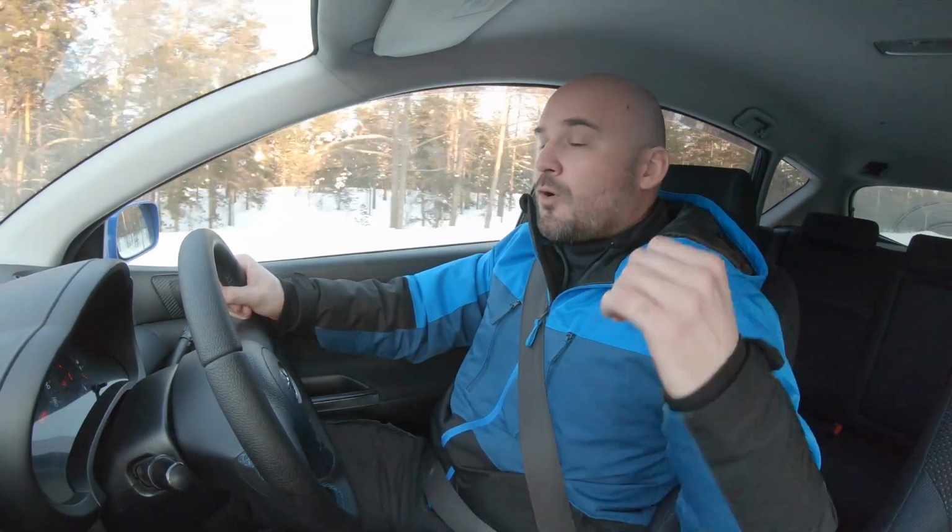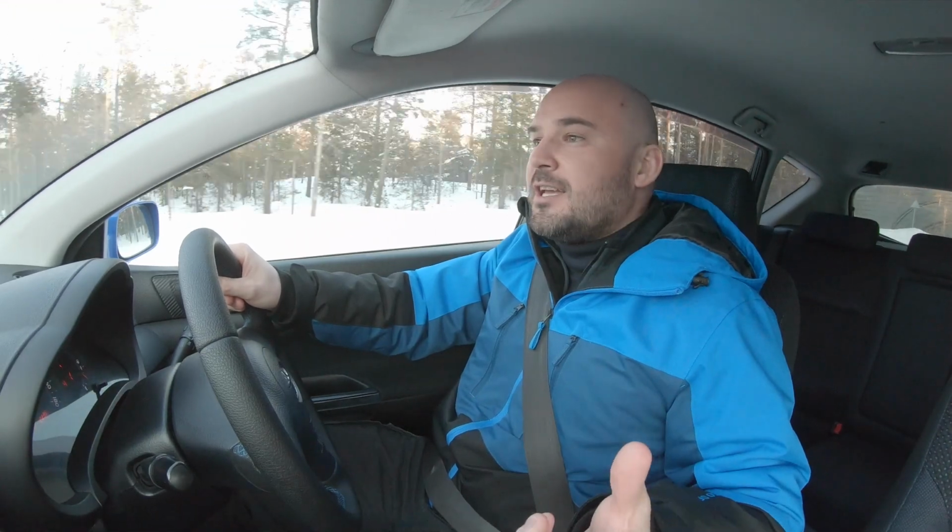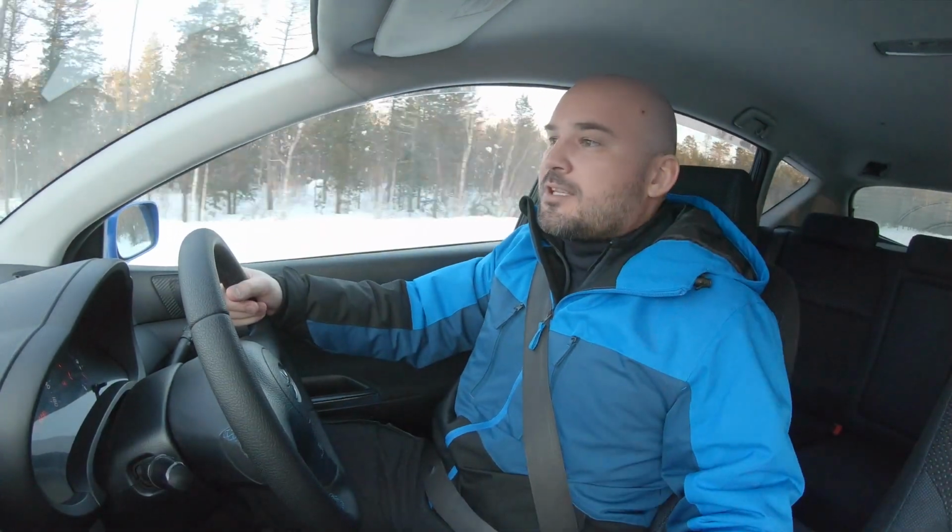That's a good point. This car as well has plenty of room, you know. The trunk is big. I love road trips, so I can travel with at least 2 suitcases. There's plenty of room in this car. It's not a small car.